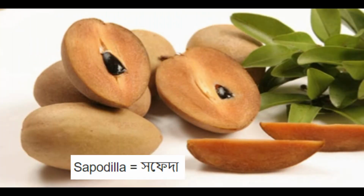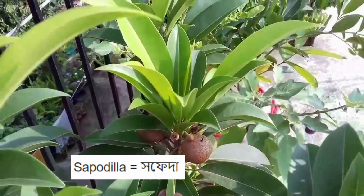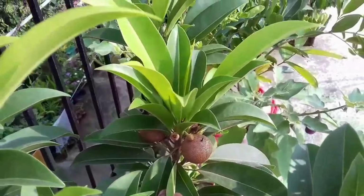This one is Sope da. The English name is Sopedila. Sopedila, Sopeda. Sopeda is actually a present food in Bangladesh.